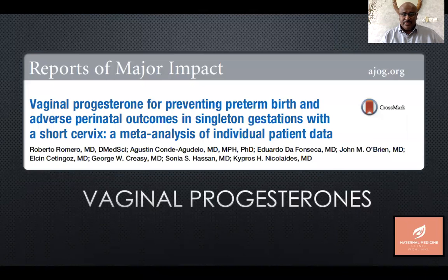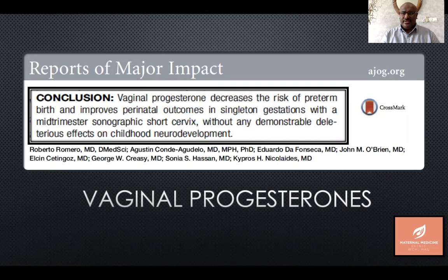This wonderful paper, also published by Roberto Romero and group in the ACOG paper, describes the benefits of vaginal progesterone. All patients with singleton pregnancies with a short cervix were not advocated for cervical cerclage, but were just given vaginal progesterone. They had good outcomes and showed that vaginal progesterone alone decreases the risk of preterm deliveries in women with a shortened cervix without any previous history of preterm deliveries. So ladies and gentlemen, in such a cohort of patients, they've ruled out infection, but the cervix remains short. One medication which is of importance is vaginal progesterone.